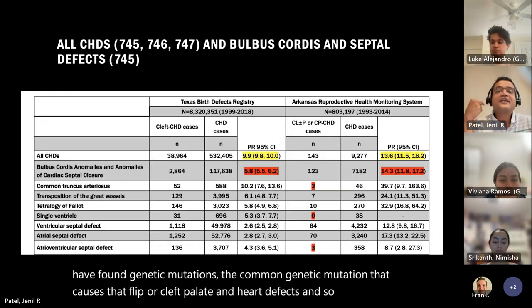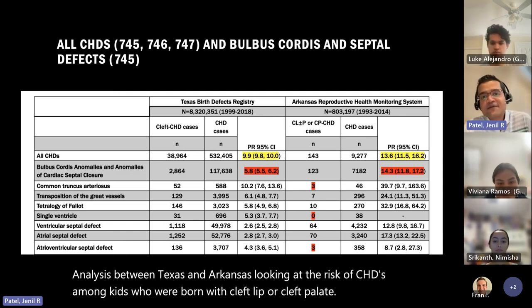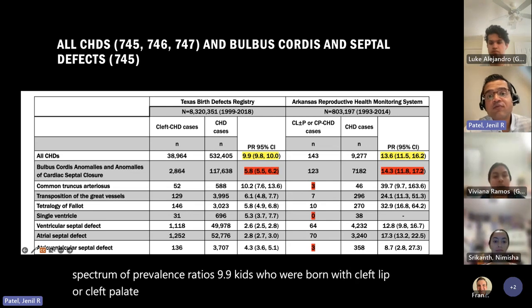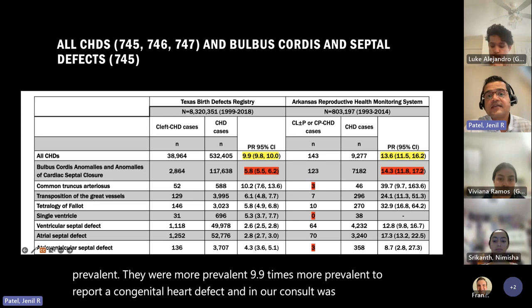And so we did another analysis between Texas and Arkansas, looking at the risk of CHDs among kids who were born with cleft lip or cleft palate. And you will be surprised to know that we found, again, a higher spectrum of prevalence ratios. Kids who were born with cleft lip or cleft palate were 9.9 times more prevalent to report a congenital heart defect. And in Arkansas, it was 13 times. So you can see these odds ratios were consistently higher again.